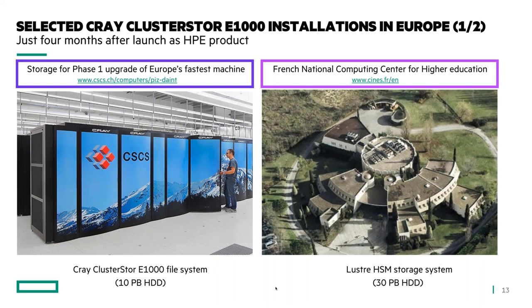So on slide 13, on the left side, you see the supercomputing center in Switzerland, in Lugano, which gets Cray ClusterStor E1000 for the phase one upgrade of the Piz Daint machine. Then on the right side, you have CINES, the French National Computing Center for Higher Education, where we're deploying a 30 petabyte Cray ClusterStor E1000 system.